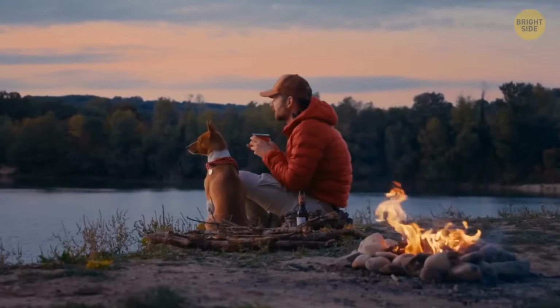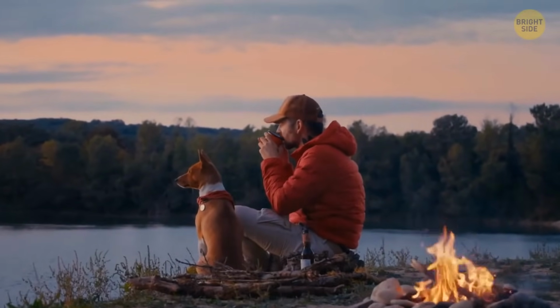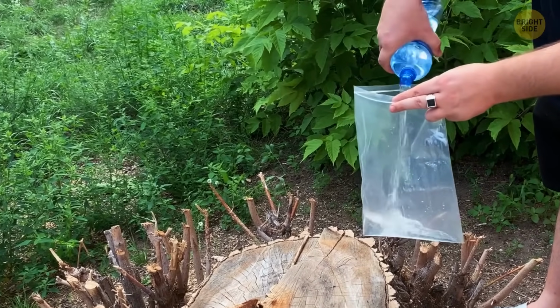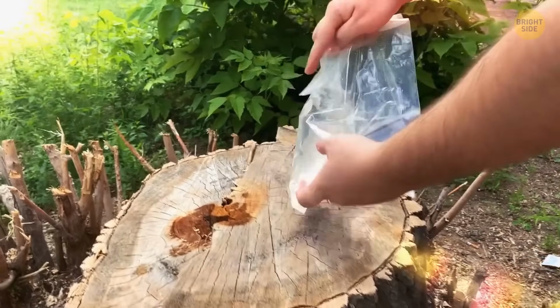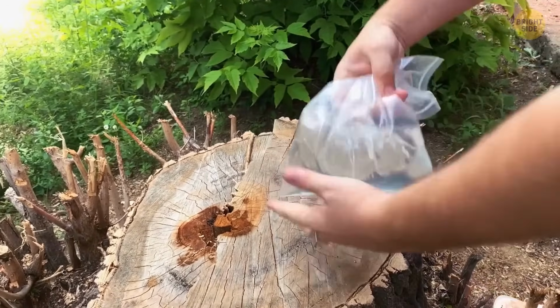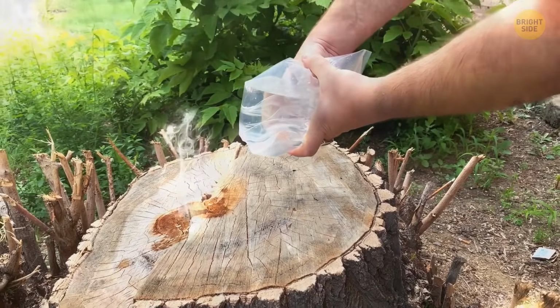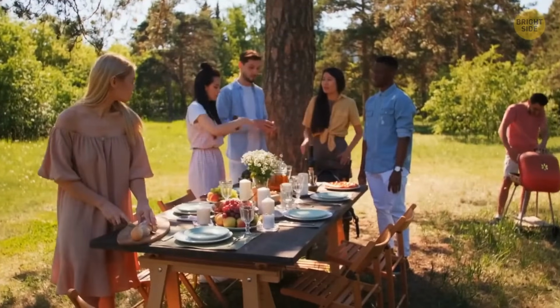You're out camping, but you didn't bring anything to light the barbecue. Take a small plastic bag that won't leak, fill it up with water, and close it tight, making a round bubble. Hold it over where you want to catch the light from the sun. The bag of water will work like a magnifying glass, starting up the barbecue, just as long as it's a sunny day.